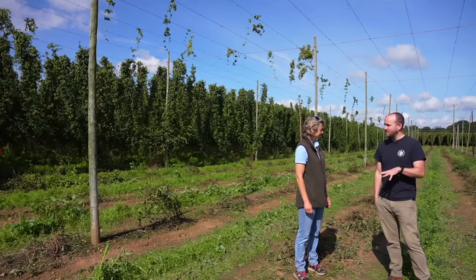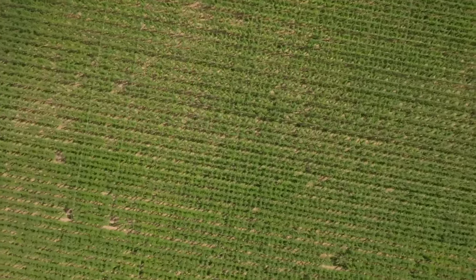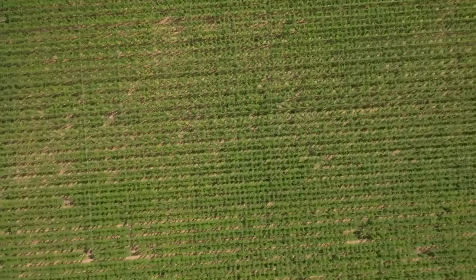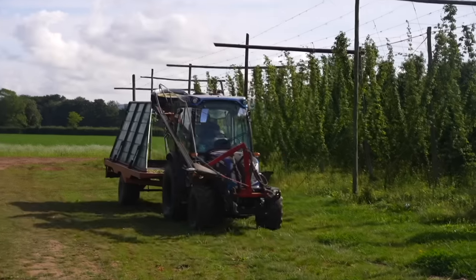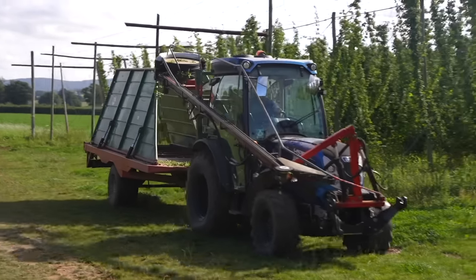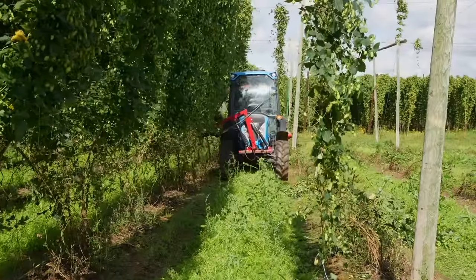How much are you managing to process a day, and how much do you have to total from your farm? We try and do 8 kilns a day. We don't always do it. I guess it's weather dependent, it's crop dependent, it's yield dependent. Obviously, the weather has a huge impact on what every harvest is like.